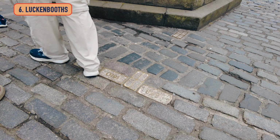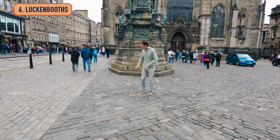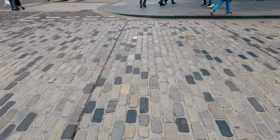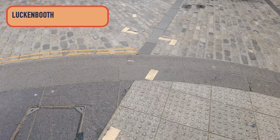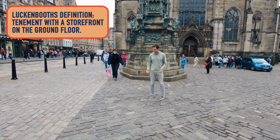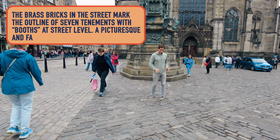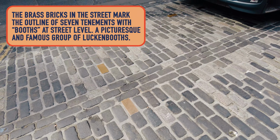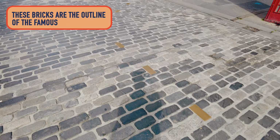All right, so we're in front of St. Giles right now, and there's all these brass plates on the ground. Now, a lot of people are just walking over it. These mark the location of the Luckenbooths. They're mid-15th century lockable booths, or essentially market stalls. So I don't know which ones are actually the ones where the market stalls were. There's an outline of brass plates, and those are like former toll booths or former buildings that used to be there. But these are everywhere, and it's kind of cool, right?